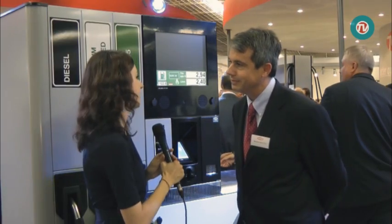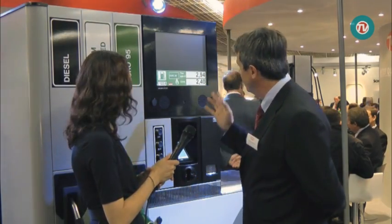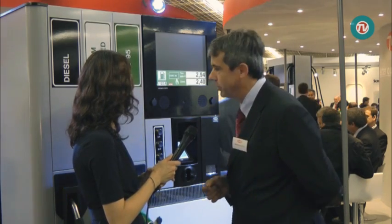So what are the new products and innovations that you're showcasing here at the event? First of all, we show a lot of improvements in our existing range. It doesn't always show because it's mostly inside. Since the mid-2000s we have introduced a concept that is very well known now, a modular approach to our design, and also using worldwide components in all our products.